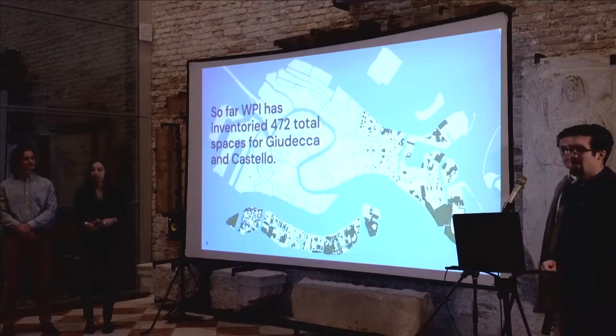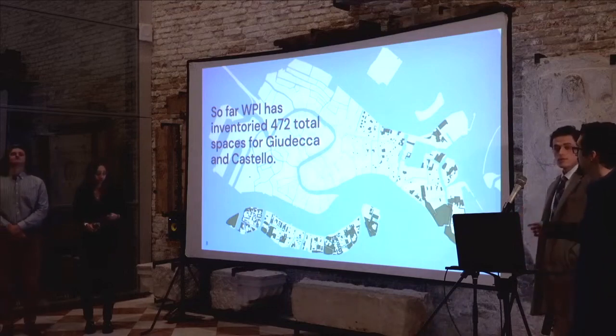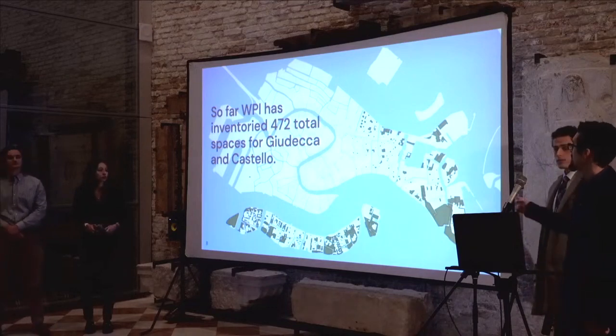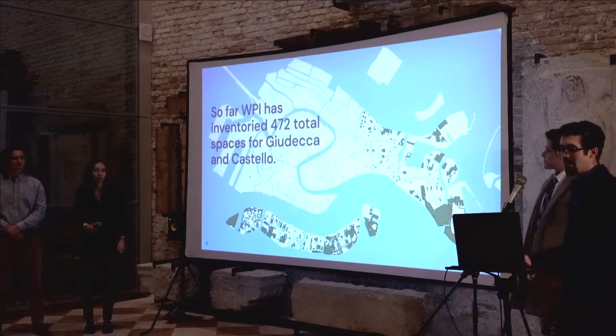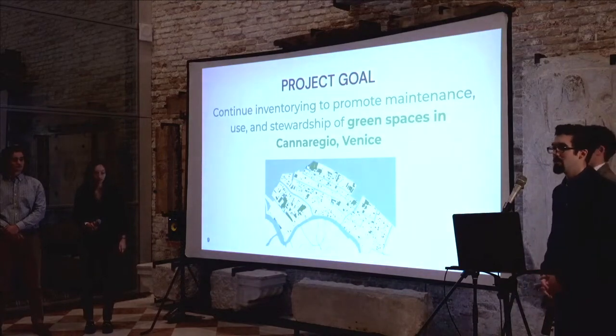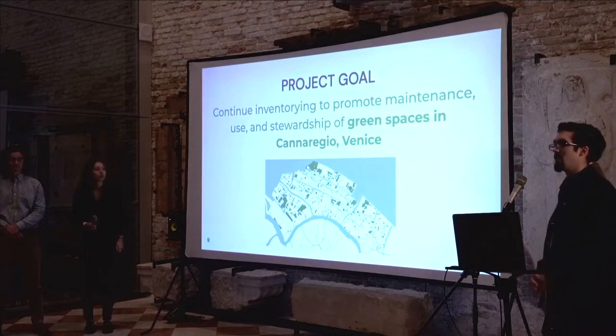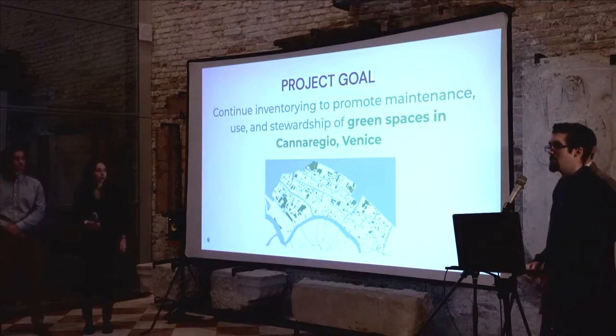And so far, WPI has inventoried 472 total spaces, starting off in 2017 in Giudecca and last year in Castello. But as you can see, there's a lot of empty space there still. So that brings us to our project, which is to continue the inventorying of green spaces in Cannaregio, Venice, and to help the maintenance, use, and stewardship of the green spaces.